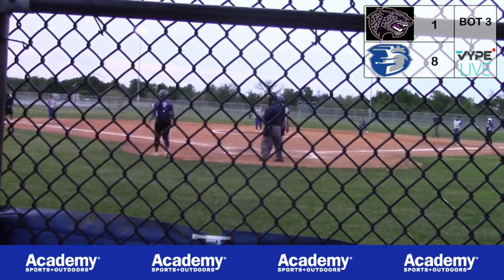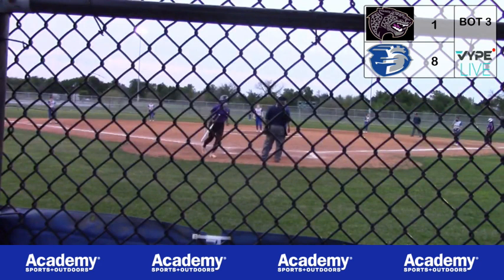Brings in number five, Tati Jones. Let's see what's going on with Jones there. Looks like she's gonna have to do something with her helmet. So looks like they're gonna take a look at Jones here.